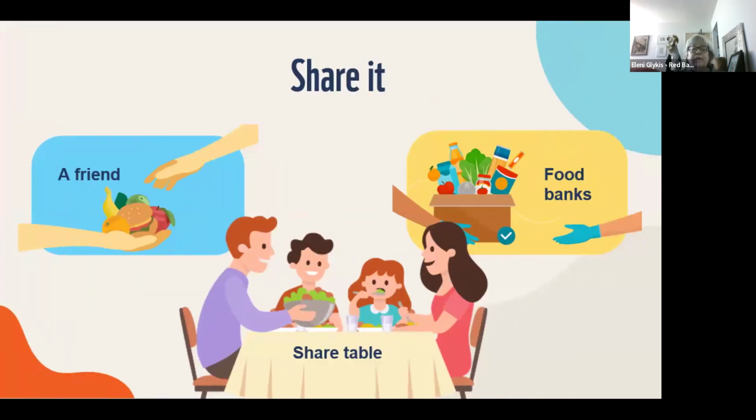So share it. Another thing to do besides throwing it away is share it. You can share food with a friend. Some schools have a share table where students can put unwanted food to share with others for free. Another way to share food is to donate it to places that help feed the hungry, like food banks or food kitchens. We did talk about that in our presentation in November called Everyone Needs Help Sometimes, about food insecurity. That's also up on our YouTube channel.